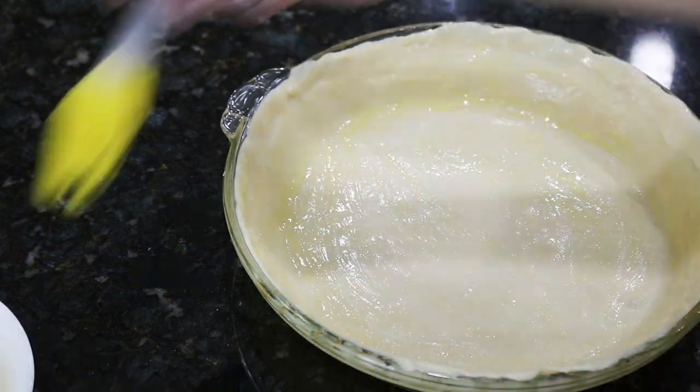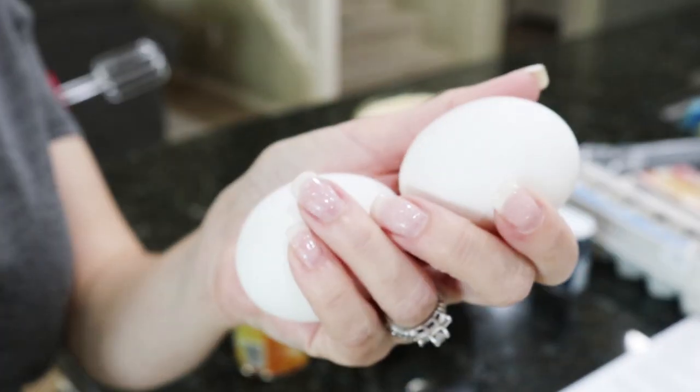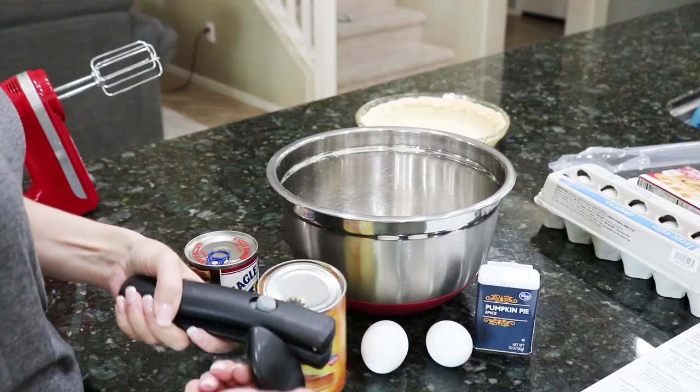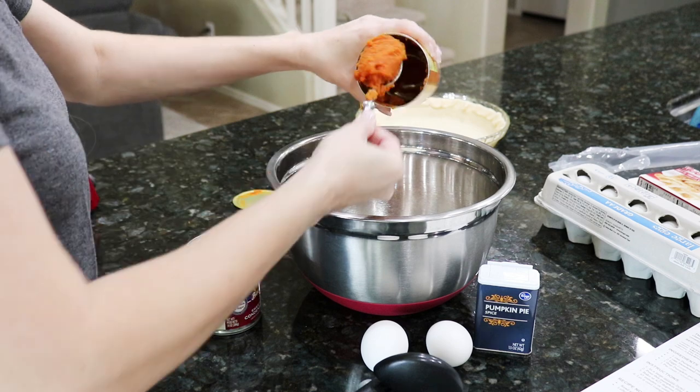So for the pie, we need 1 can of pumpkin puree, 1 can of condensed milk, 2 eggs, and some pumpkin pie spice. Very simple. So just throw that all together and mix it on up.